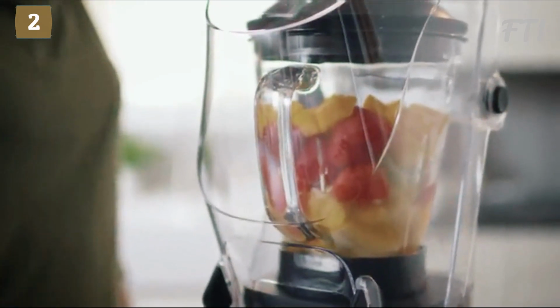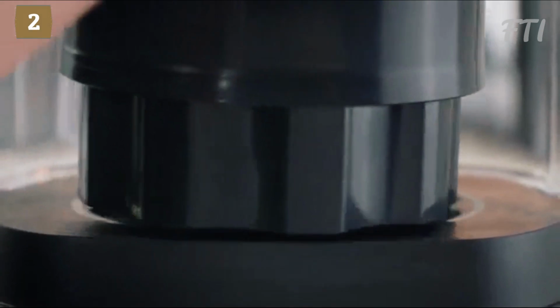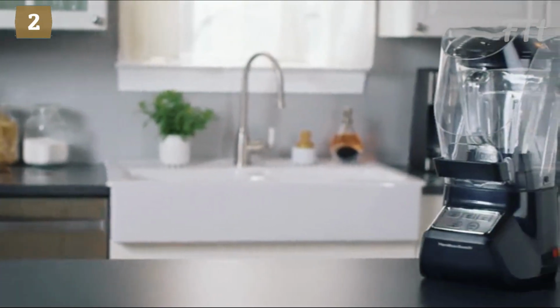Our hinged quiet shield provides superior noise reduction that keeps all of your blending noise at bay, while our motor, fan, and rubber jar pad are all designed to muffle sounds while they work. But the innovation doesn't stop at keeping quiet.